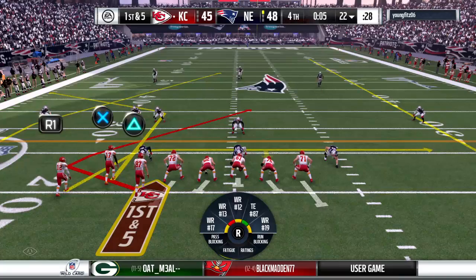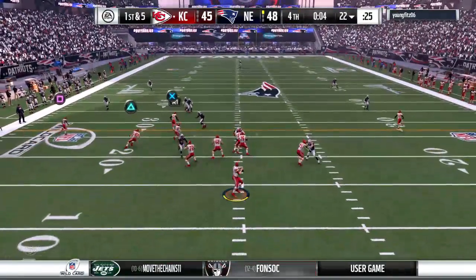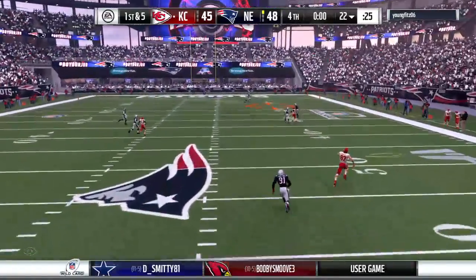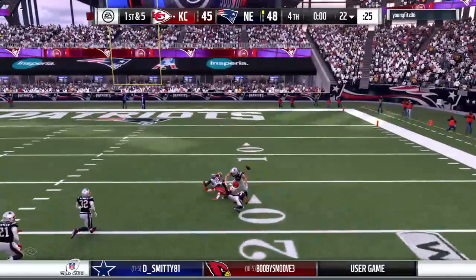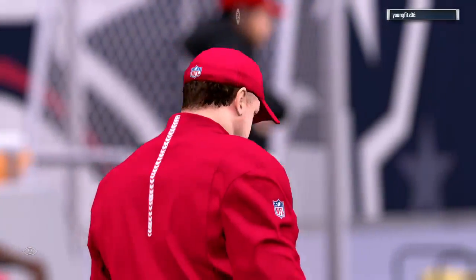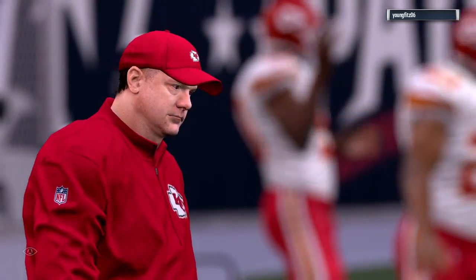5 receivers in the game, 4 of them to the left side. One final shot. They'll look to throw. He's got time in the pocket. He's going to let it fly. And it's incomplete. So their final drive comes up empty. And with that, the ball game is over.